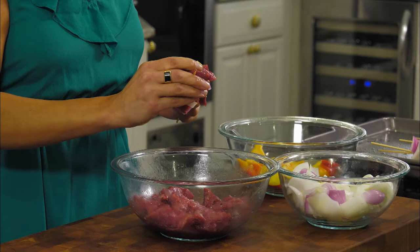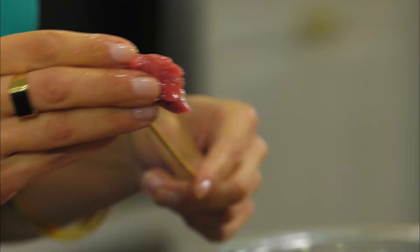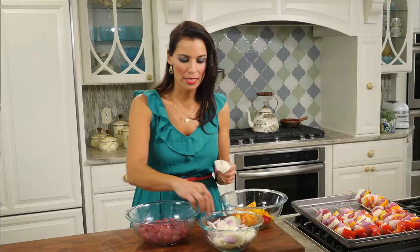As you can see, I have them in these beautiful 2-inch to 3-inch cubes of meat, and you can do them yourself at home if you have really good butcher and knife skills, or you can have your butcher do them for you. And I had them marinated in some olive oil, sea salt, and pepper, and that's it, really simple.